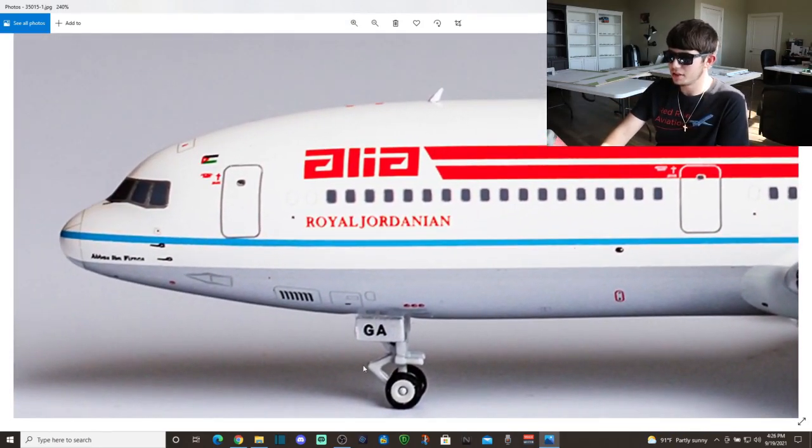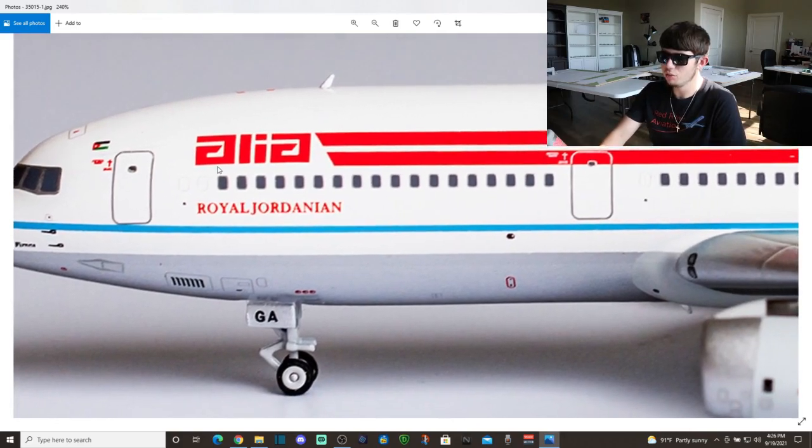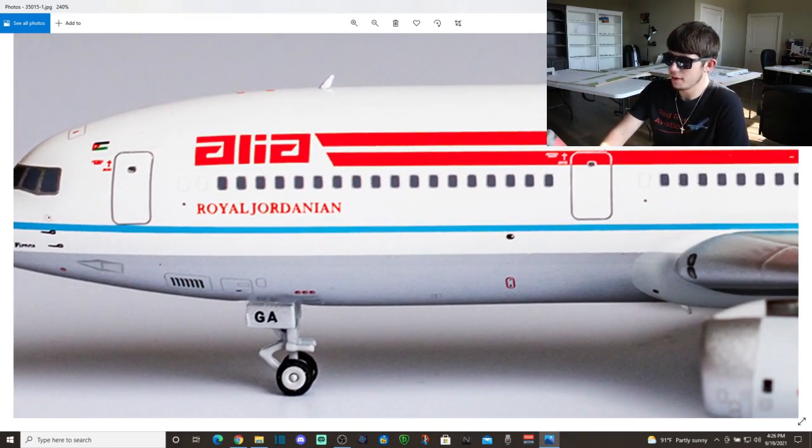We'll take a look at the real life pictures in a moment. I think this is more of a metallic, chrome underbelly. But anyways, for the rest of the model, we have the name of the aircraft. I can't even read that, so I apologize. Got the cockpit windows, the flag right here, and then we got a couple things in front of the door. L1 boarding door, I'm assuming it's a boarding door, maybe the L2 door.